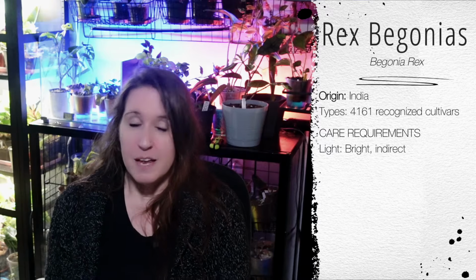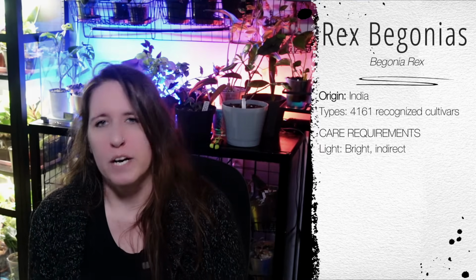First off, light. Like I said before, bright indirect light is the way to go. But Rexes can tolerate a bit more shade than other begonias. Now, that doesn't mean you should stick them in a dark corner. Think more like filtered light or a spot near a north-facing window. If you see their colors start to fade, they're probably not getting enough light, while if they start to get crispy edges, they're probably getting too much.